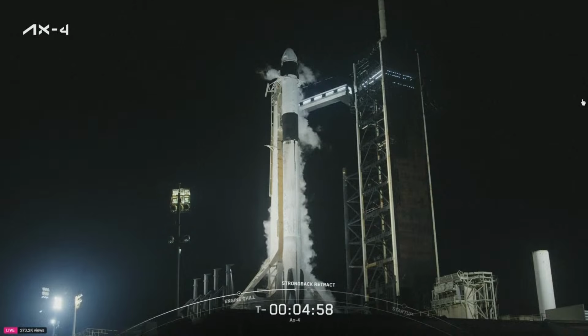Falcon 9 propellant tanks are pressurizing for strong back retract. That's good news for Mission Control. Dragon is in configure for terminal count. There we heard that we are pressurizing Falcon 9 for strong back retraction. The strong back is the tall structure standing right to the left of the rocket right now. And we pressurize Falcon 9 so that we can begin to retract that support structure away from the vehicle ahead of liftoff.